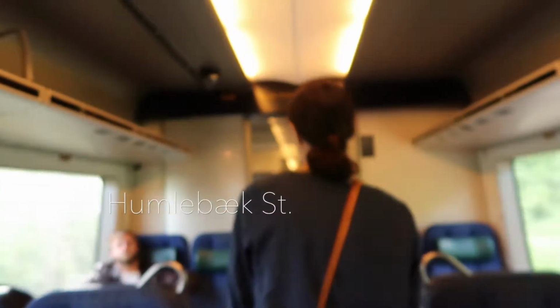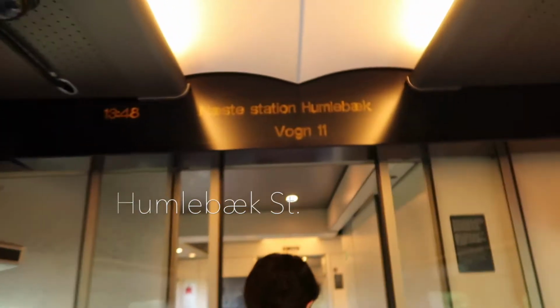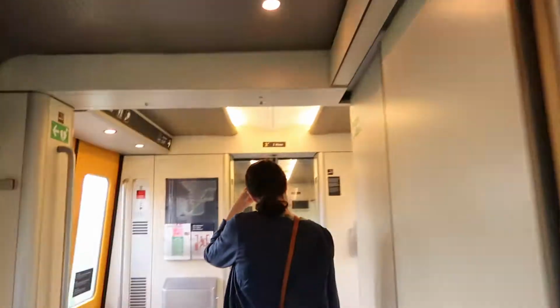Næste station Humlebæk, og Humlebæk, det er så stationen over Louisiana Museum, hvis der er nogen, der har lyst til at tage derud. Next station Humlebæk.